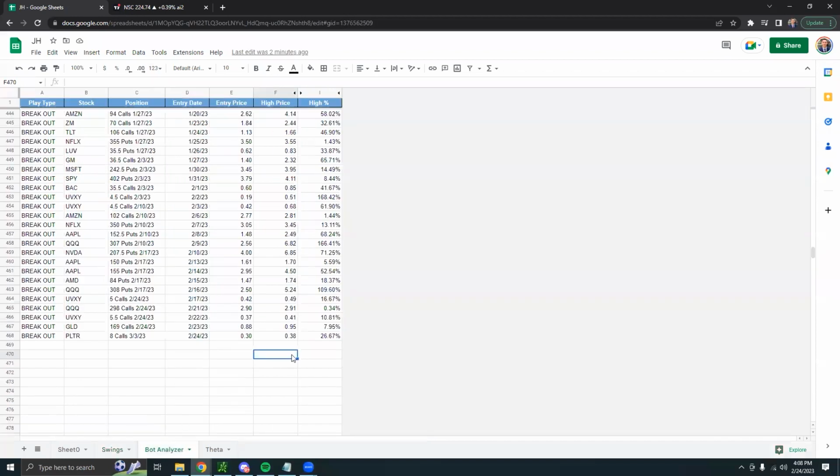Getting into the bot plays for this week, it wasn't really a good week. We're just going to be honest when the weeks are bad. Basically, looking at the hybrid plays from the week, there was no trading on Monday, but for Tuesday, that play didn't pop. On Wednesday, the play popped a tiny bit.